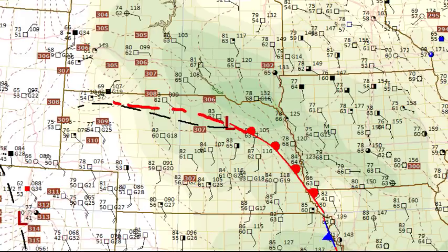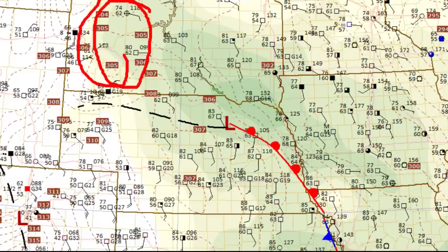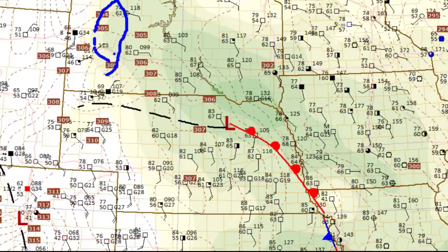And maybe a little bit of convergence in this area here, and upslope flow really pronounced up there in South Dakota. So this is obviously a favorite area where this moisture gets into the higher terrain. 60s dew points around Rapid City, that's going to be pretty significant there.